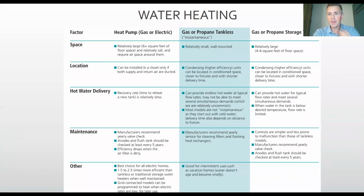And, in simplistic terms, when we've got a storage tank, we could be heating up 50 or 100 gallons or more of hot water continuously throughout the day. It's like you're reboiling your kettle every hour. It seems very wasteful, and it is.